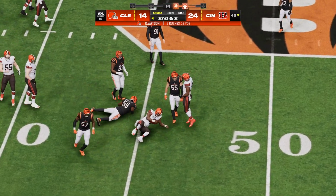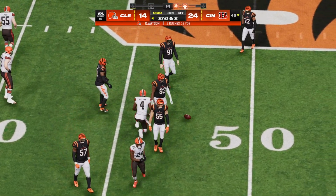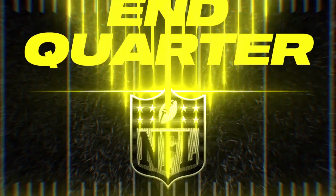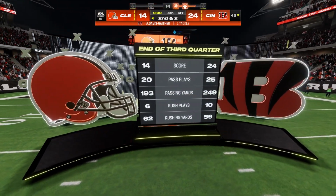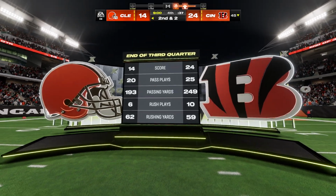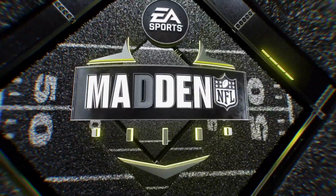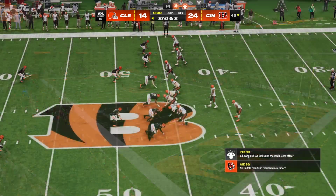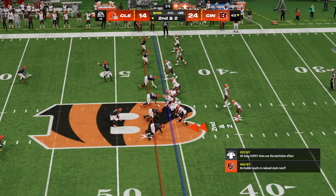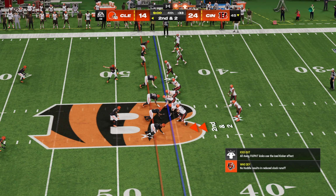And he'll go down, and that will do it for the third quarter of action. One quarter remains here in this Thursday night matchup. This is the National Football League on EA Sports. Back now in Cincinnati. It's the Browns with a deficit. They're trailing, but with the football here to start the fourth.